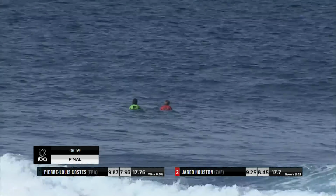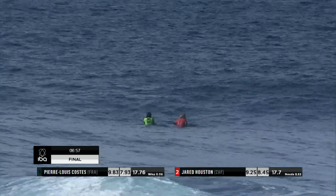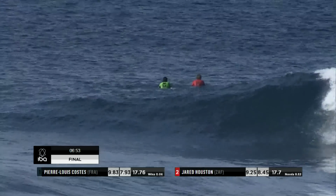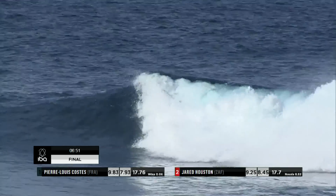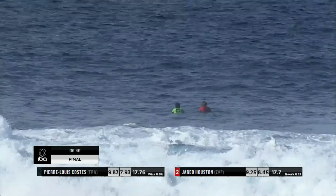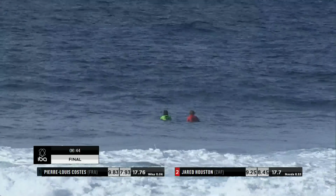But don't forget, this is judged on your best 5 results. So it gives the guys a chance to throw away a couple of heats. And Hubby, he's won 3. He's won 3 contests. And most guys, we've got Jared Houston here trying to win 1. Hubby's won 3 in the year. So it shows you just what level Hubby's on.